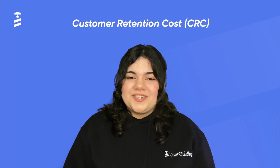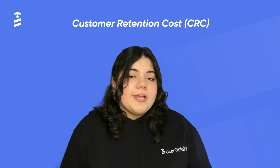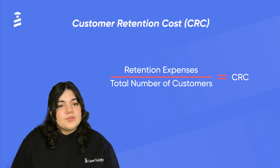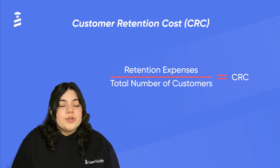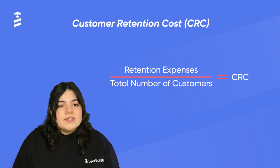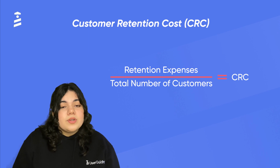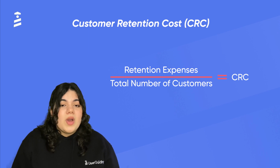Calculating your customer retention cost is actually a pretty straightforward process. All you have to do is take all the money you have spent on customer retention, like customer support costs, customer marketing costs, and all that. You take that value and then divide it by the total number of customers you have. There you have your customer retention cost.